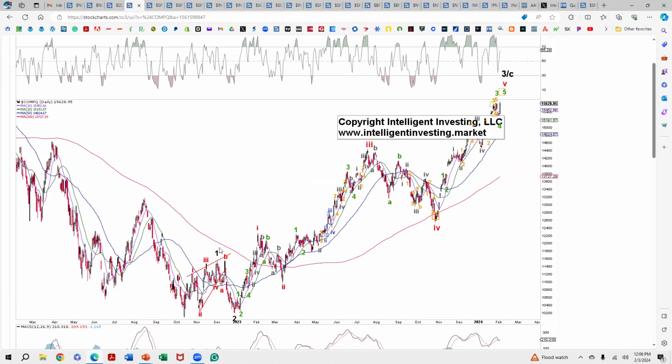Is this a wave 1, a wave 2, or is this an A and a B? And this was all of C. We have definitely 5 waves up since the December low. 1, 2, 3, 4, 5. No question about that. Okay. Also on the S&P 500, we have 5 waves up from the October low. Not 3, but 5. Okay, that I must admit.